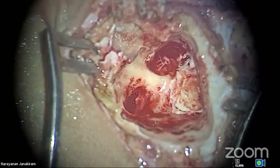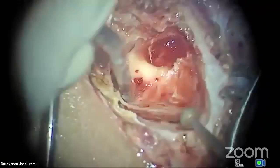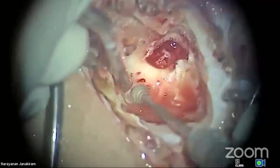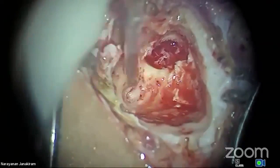This is a deep tip cells. Tip cells. Okay, that's the deep tip cells. Right. Now, can you give me the hockey? Okay. I want a smaller diamond, my dear friend.